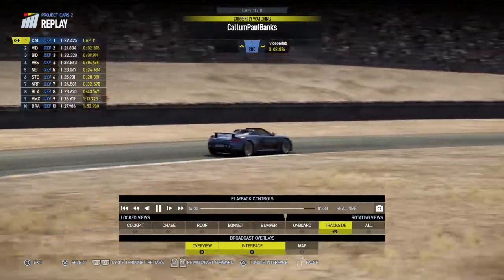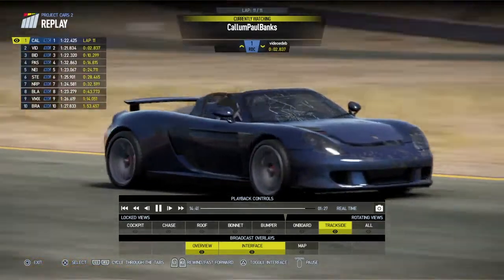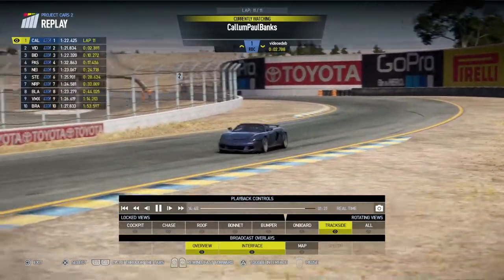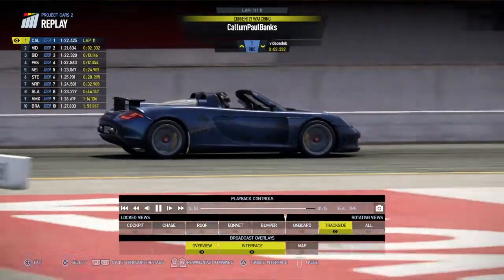Not a consistent, really good race here for Stevie. But meanwhile, up front, Callum Paul Banks, absolutely dominant in this race. His wheel's not fallen off its stand this time. He's made sure it's doubly tightened this time, so he holds on to the position. And as we come round the last few corners, down towards the last hairpin, then they've just got the little kink left at the end of the track. Into the hairpin we go.